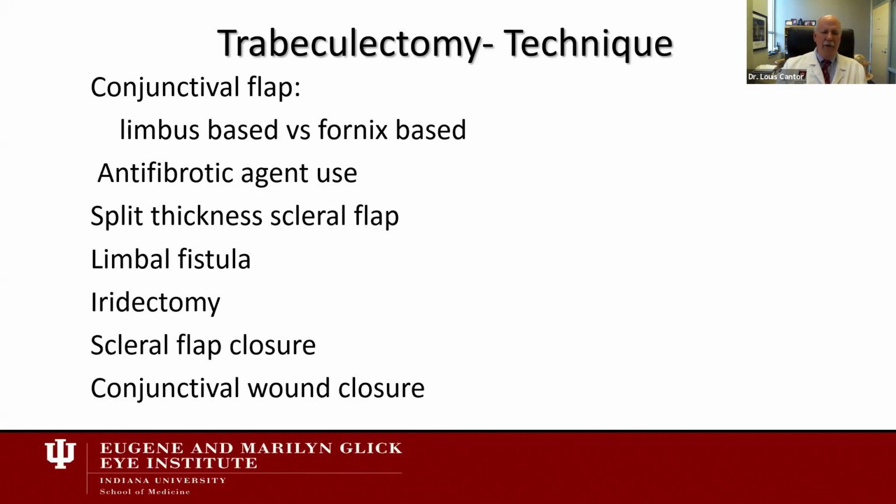How you make the flap, how you create the sclerostomy. Do you perform an iridotomy or not? How do you close the scleral flap? Do you suture it tight or suture it loosely and allow for leakage? What sort of conjunctival wound closure is used also varies quite a bit. I'm just going to cover some of these steps and some of the options, and many of you may do these or other things as well.